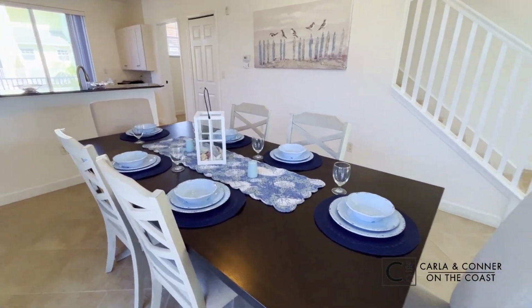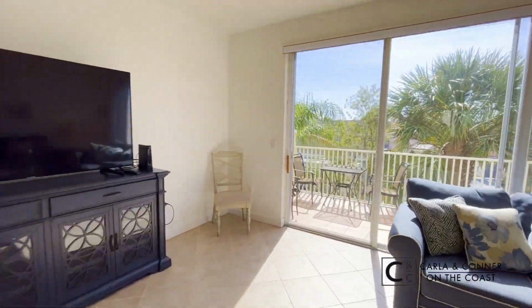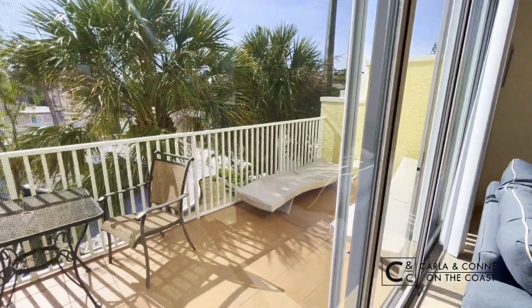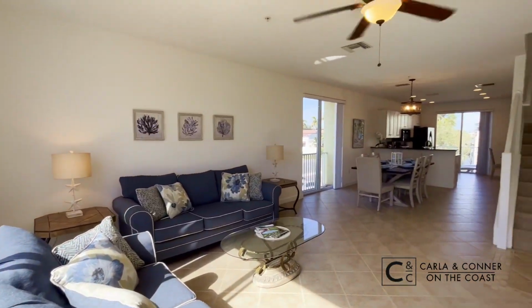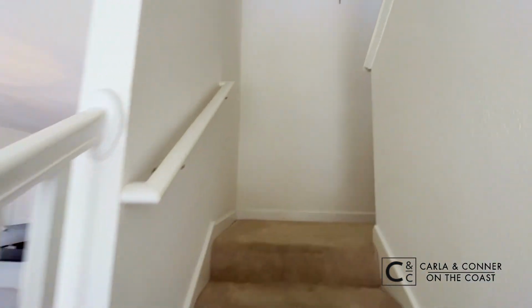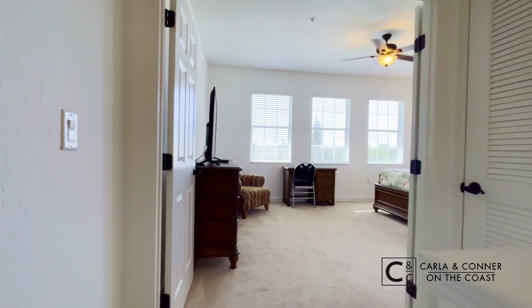I did want to mention as well, this is not in a flood zone. You're in an X flood zone, so you do not have to have flood insurance with this property, which is huge, especially being this close to the water, this close to Siesta Key Beach. Just down the street, you have multiple shops, dining, the marina, and the public beach access for Siesta Key, along with the Siesta Key trolley, which will take you all up and down the island.